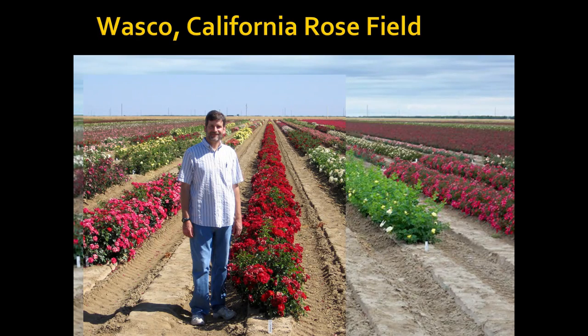And then besides mentors, there are also the other parts, people that grow the roses. This is the rose field that is Dan Waterhouse's. He grows a lot of roses for Star Roses. And this is the field.